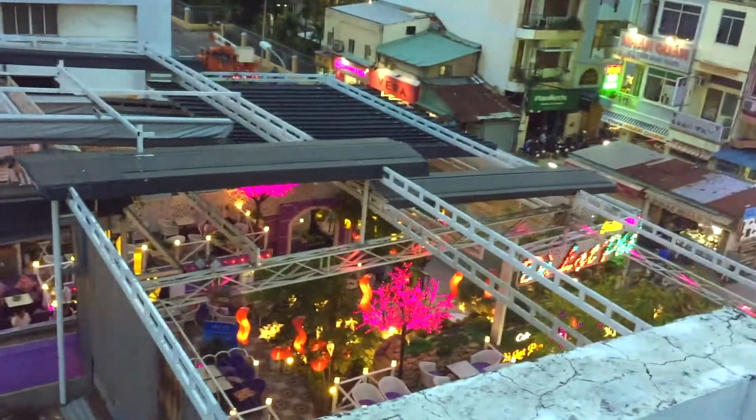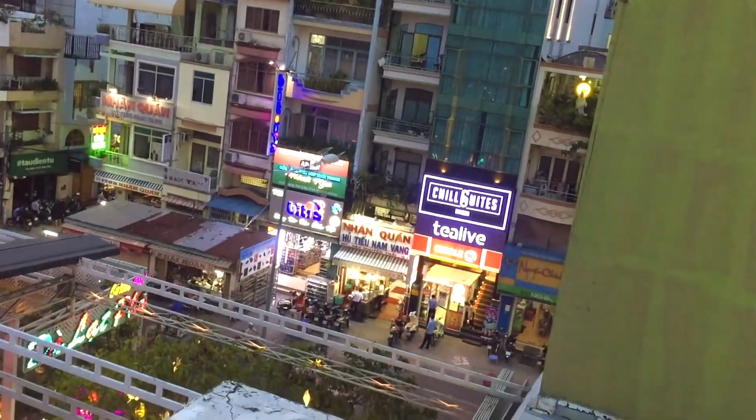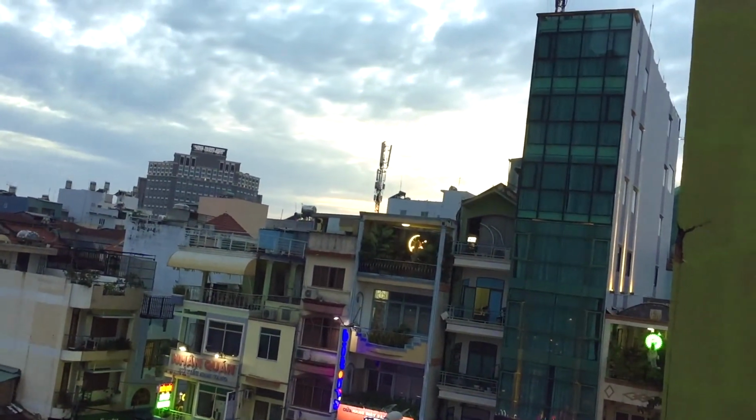See how things are going down there. That's the view from my hotel. Look, a Circle K. And the sun's about to set over Saigon.